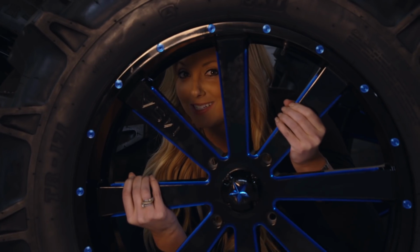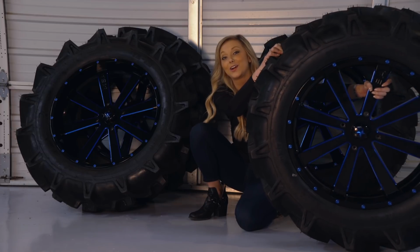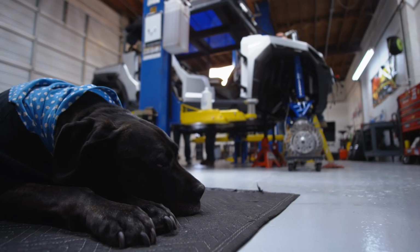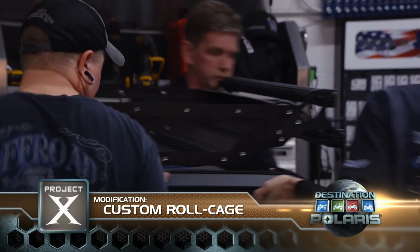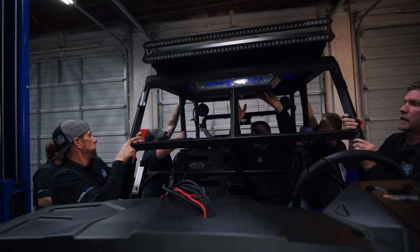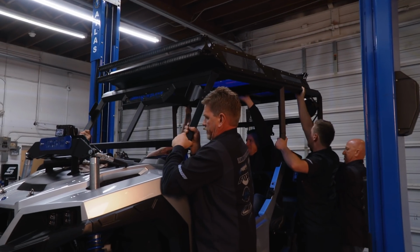So normally wheels and tires are next. But due to their size, these bad boys are going on last because otherwise they'd be in the way. While Harley takes a nap, the guys move on to the custom roll cage. ORO Fab fabricated a square cage into a diamond.